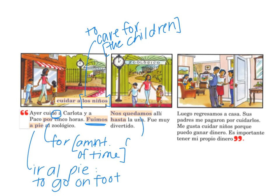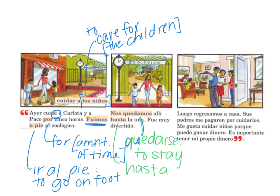Nos quedamos. This is from, here, I'll use a new color. This is from quedarse. Quedarse means to stay. So we stayed there. Hasta is until. So we stayed there until 1. It was very fun. And then in this last paragraph, we have luego regresamos a casa. Later, we returned home. Sus padres me pagaron por cuidarlos. Their parents paid me for caring for them.